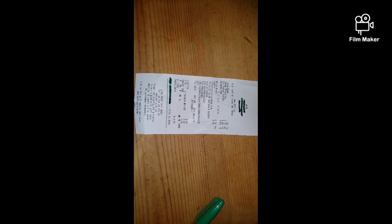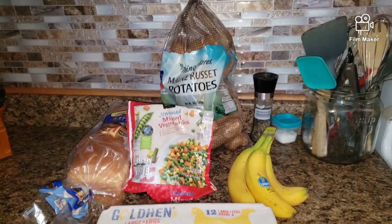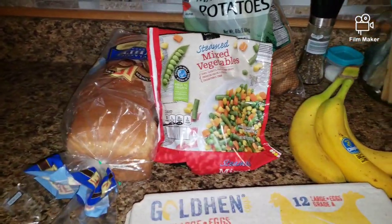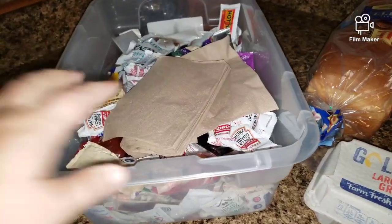Here's my receipt from Aldi where I spent $4.95. I was able to get a dozen eggs, 3 bananas, a bag of frozen mixed vegetables, a loaf of white bread, and 8 pounds of russet potatoes, as you can see here.